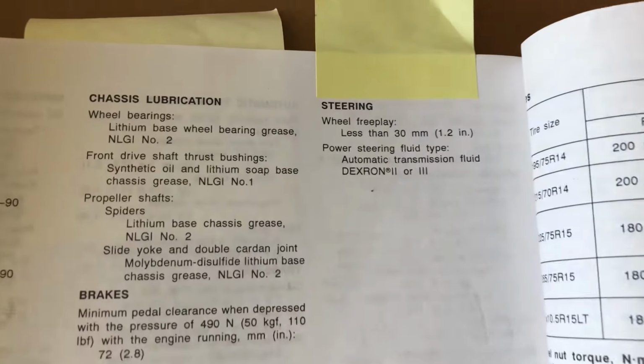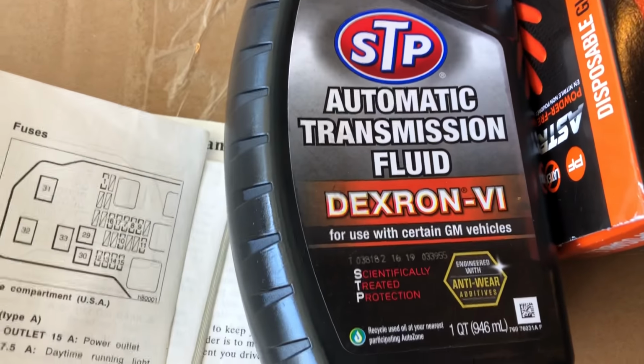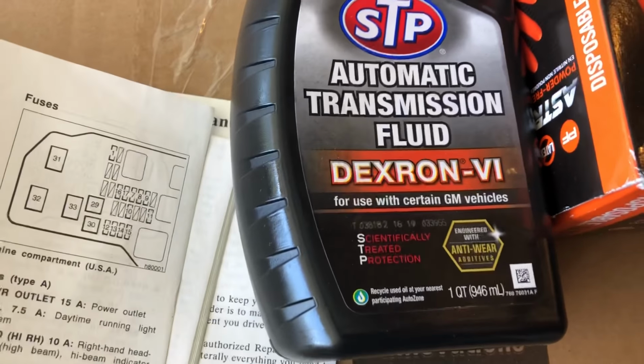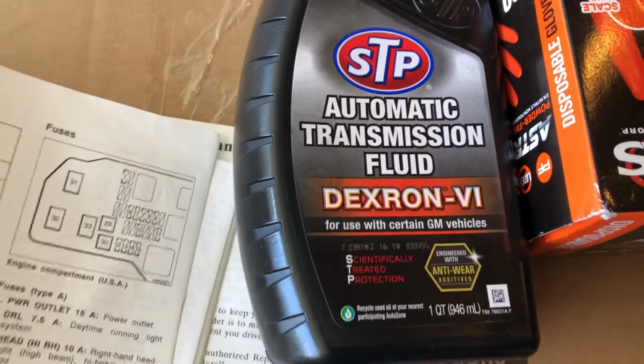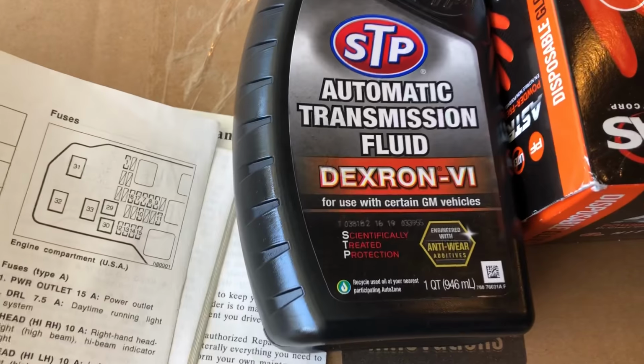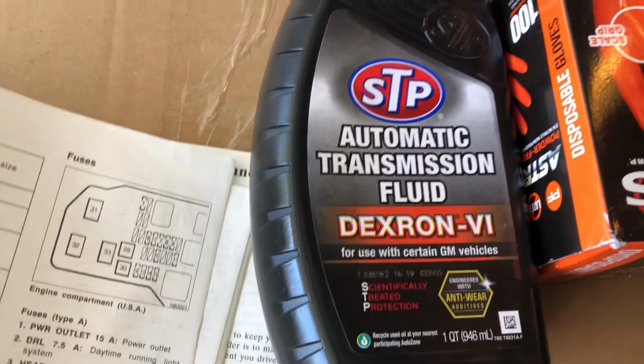Well, here's what's hard too, is I went down to AutoZone again to say, hey, I need Dexron 2 or 3. And they're saying, we don't really have that, but we have all these different Dexrons from 4 all the way up to like, I don't know, 11 or something like that. So I'm trying to figure out which one it is. One person is saying just get Dexron 5 or 4. But when I turned those bottles over, they didn't seem to be the right ones.